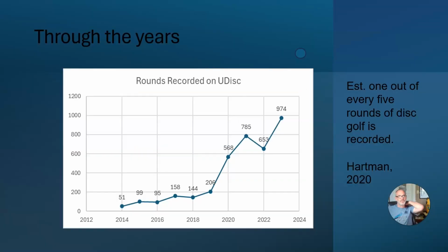So first and foremost, when we look at UDisc throughout the years, last year we had 974 recorded rounds at Prince Gallitzin. Now, obviously, not every round is recorded, right? So even according to the PDGA website and research done by Hartman out of the University of Utah, it's estimated using a Bayesian probability statistic that about 1 out of every 5 rounds of disc golf is recorded on UDisc. So, theoretically, if 1,000 are recorded, that means you have 5,000 visitors, which is fantastic.